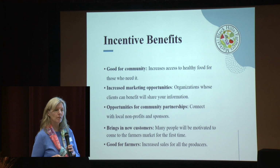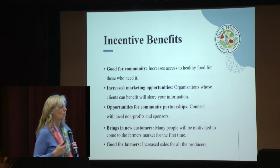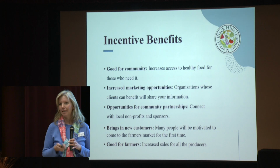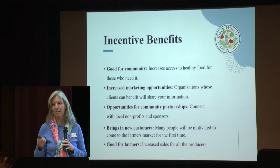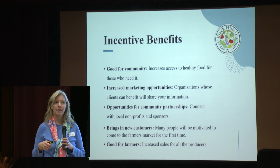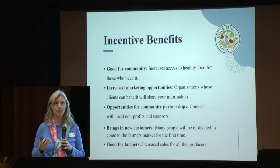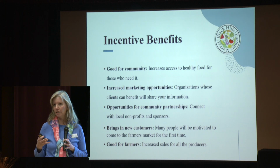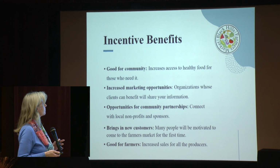We've seen a large increase in marketing opportunities for our farmers market. Organizations whose clients benefit from these incentive programs are now championing us to them. Youth and Family Services every year shares flyers about our Kids Month activities. The local food security organizations are sharing the Double Up program with their clients. It really helps create a lot of collaborative partnerships and spreads the word about our farmers market to people who might not hear about it through Facebook or some of our other traditional forums.